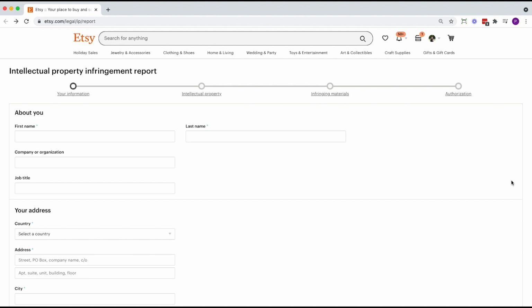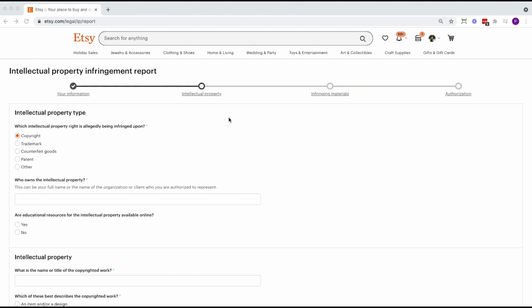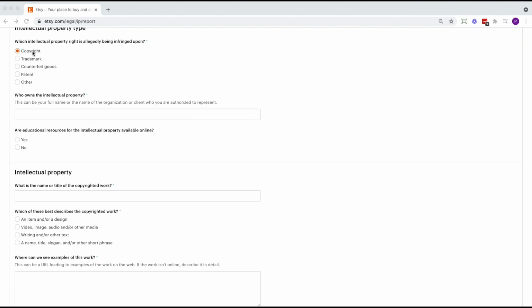On this first page, you are filling out your information. So you'll fill out your about info with your name, address, and contact information so that Etsy can contact you about this claim. So on this page, you have the intellectual property type. So here you have to decide what you're actually being infringed upon. So is it a copyright?